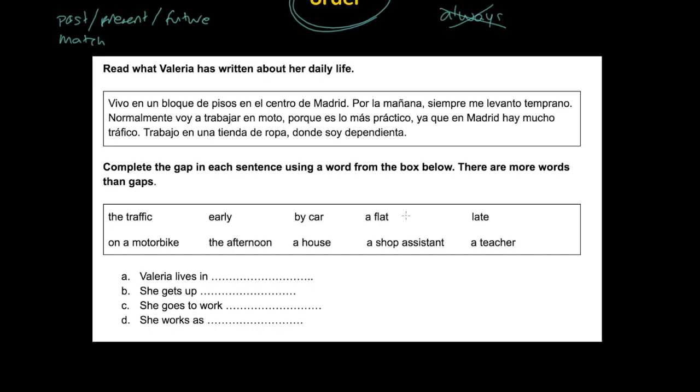possible answers, okay? So my first sentence is Valeria lives in. If I look at the options, the possibilities are going to be a flat or a house. She gets up, it's probably going to be either early or late. She goes to work, it might be by car or on a motorbike. And she works as, okay, so that's going to be a shop assistant or a teacher. All right. So generally, I can sort of narrow down my options this way. And then I'll start reading and trying to find my answers.